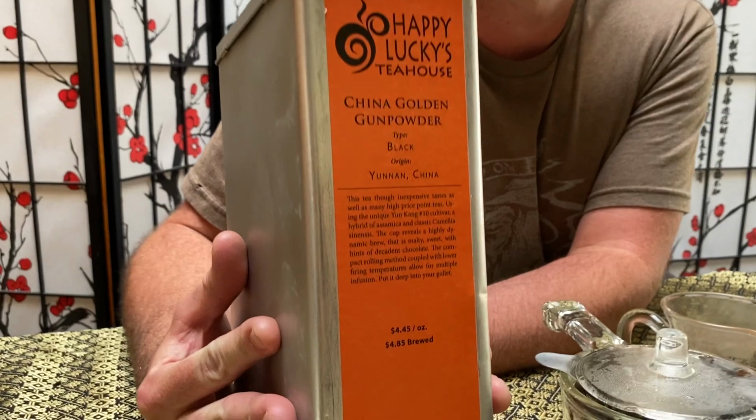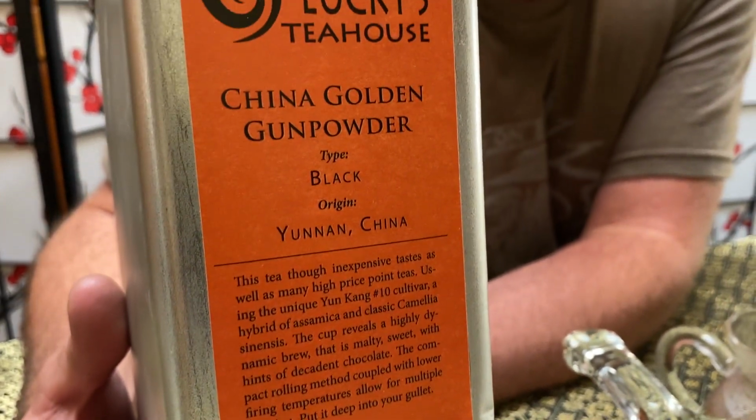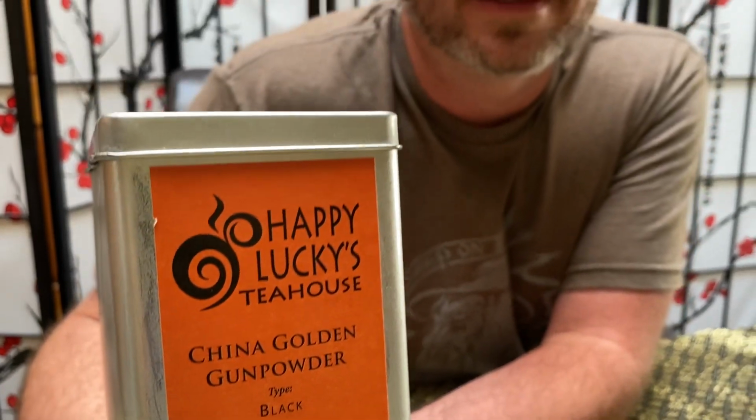Drinks really well. Is really one of my favorite value teas. I think most of us would be very hard pressed to find as good of a tasting tea at this price point. And it's one of my go-tos for recommendations because of that.